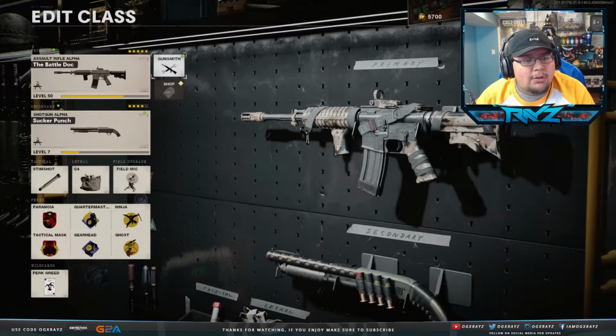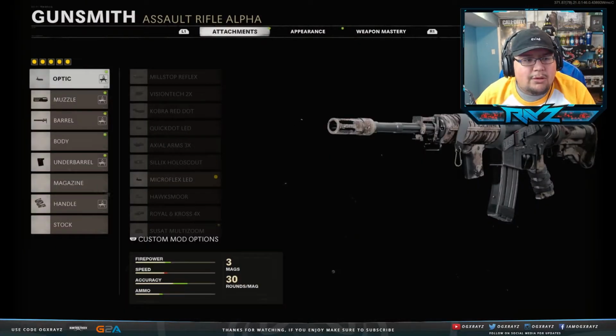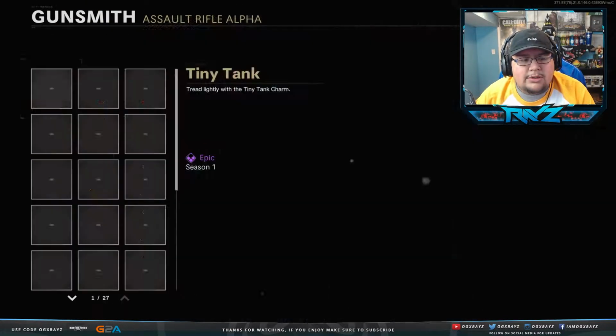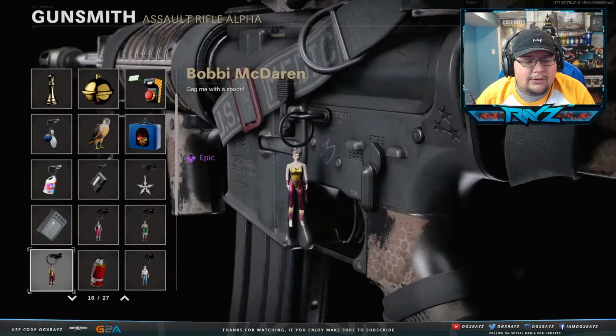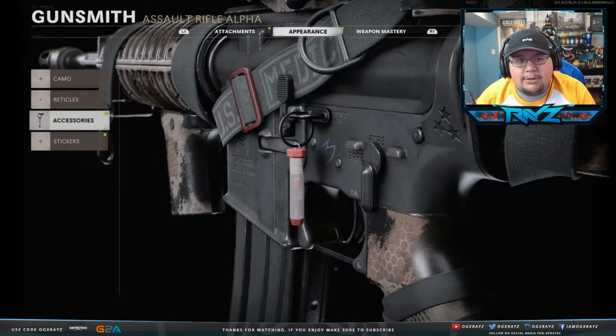So pretty cool. And then the other things that we get, one weapon charm. So we'll go ahead and drop that on there, which we go to our accessories. It looks like it is this guy right over here, the injector. Administer 4 cc's of hurt with the injector charm stat, which is actually pretty cool. We'll go ahead and drop on that guy. We have a new calling card and also a new emblem as well, and a double XP token that we can actually use.